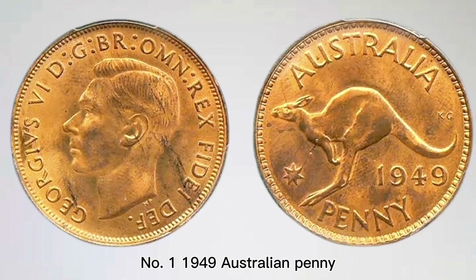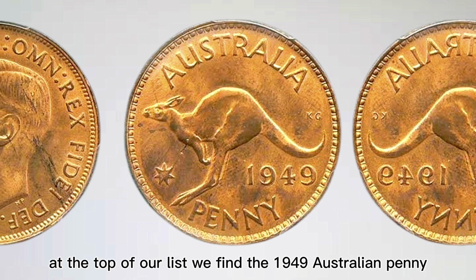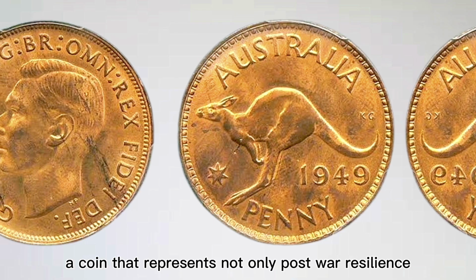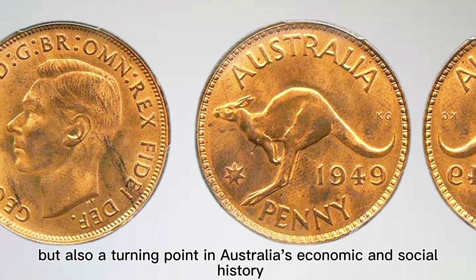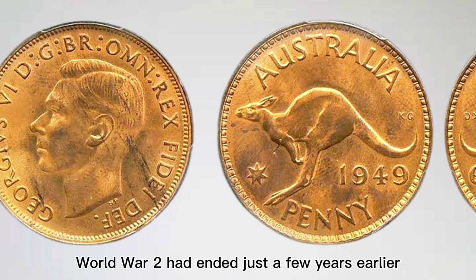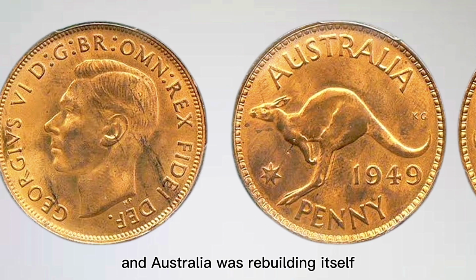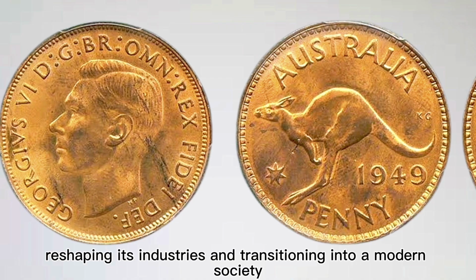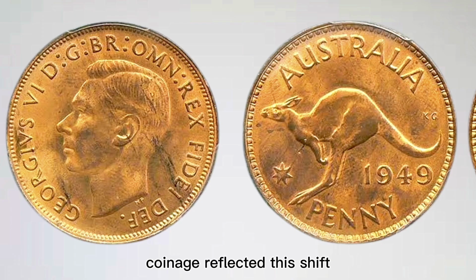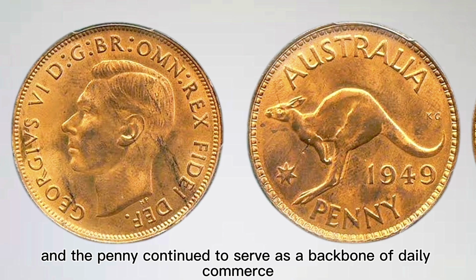Number 1. 1949 Australian Penny. At the top of our list, we find the 1949 Australian penny, a coin that represents not only post-war resilience, but also a turning point in Australia's economic and social history. World War II had ended just a few years earlier, and Australia was rebuilding itself, reshaping its industries, and transitioning into a modern society. Coinage reflected this shift, and the penny continued to serve as a backbone of daily commerce.